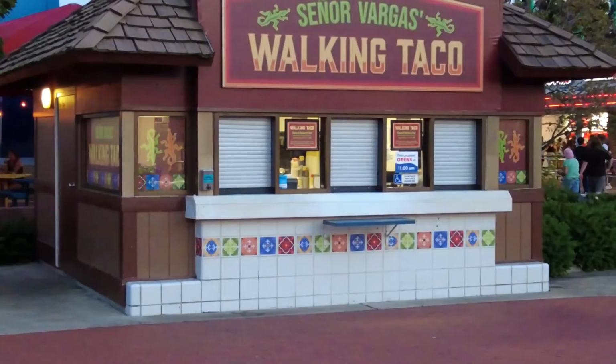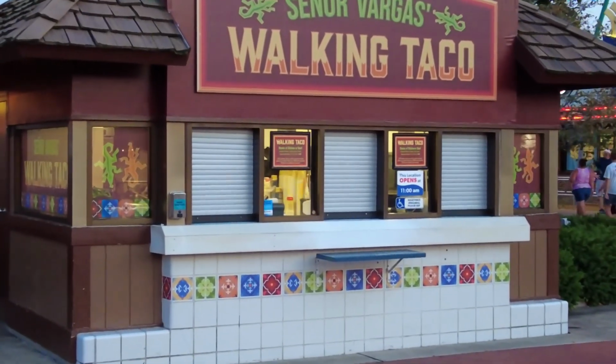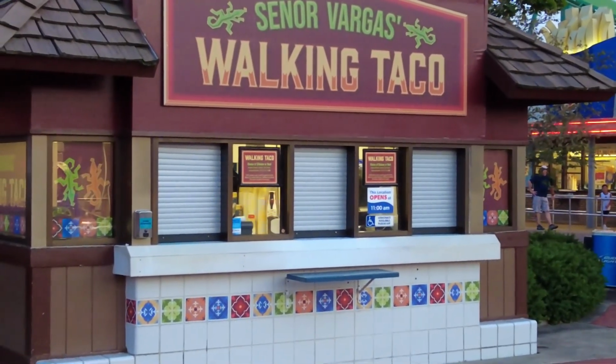Raptor was awesome, of course. Been on that many times. Still an awesome ride. Really enjoyed that one. One more thing I didn't mention is that we stopped here for our last meal of the night, and it was pretty darn good. I got the chicken walking taco, and I enjoyed it.